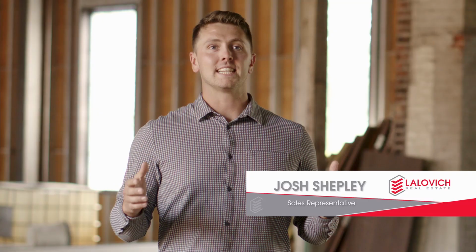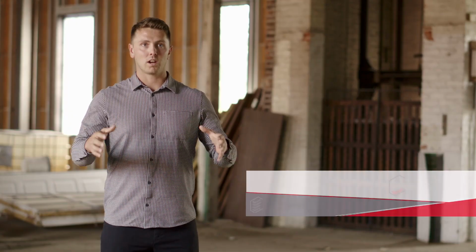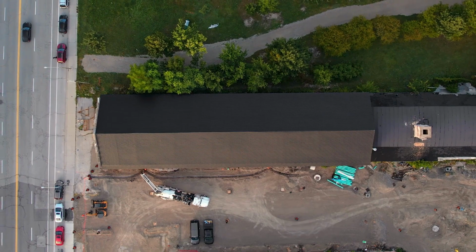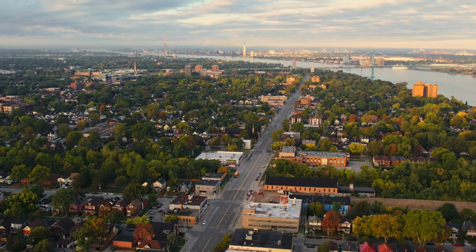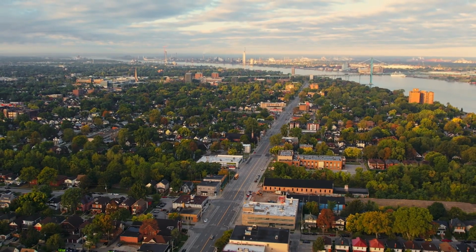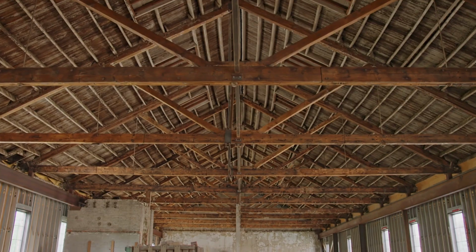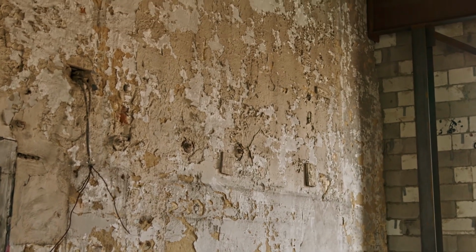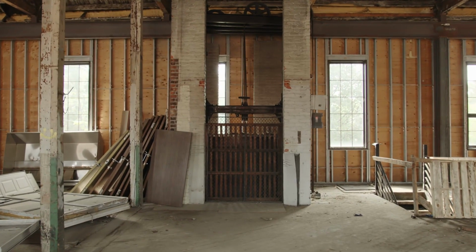You know, it was built in 1886 as kind of a central hub for the Sandwich Windsor Amherstburg Railway Co. It's cool to see that this was looked at as a central location for all of Windsor at the time. And it's really cool to see these guys come in and appreciate the history of the building and revamp it for hopefully the next couple decades, where this location could again be looked at as a central hub of Windsor.